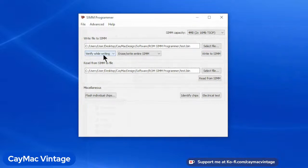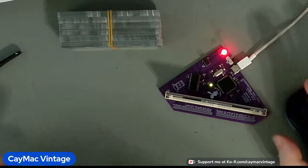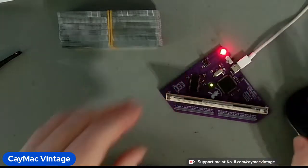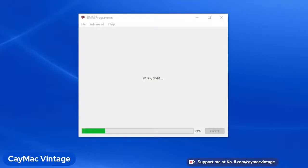I'm going to do verify while it's writing, erase and write entire SIM. So let's go ahead and write it. I'm going to erase it first. Now it should start writing it, and you should see the light blink. Oh, sorry, let me turn off this camera and that screen share. Now you can see it blinking, so it's busy writing it.